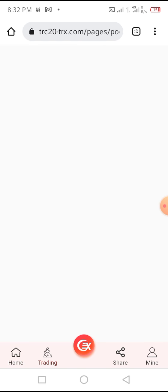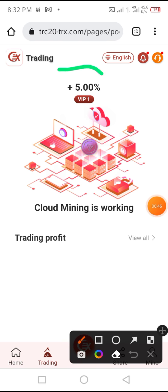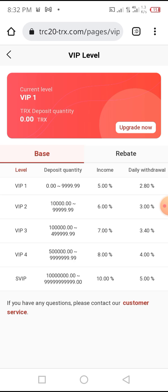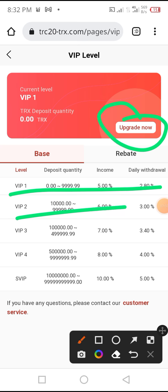Now I am going to show you the trading option. And friends, you can see that in VIP1 this website provides you a 5% trading, and if you want to increase this, you can also invest in this website. So you can see that cloud mining is working. I click on the invest option. You can see that this is the invest option. You need to upgrade, and these are the rules and regulations of this website.